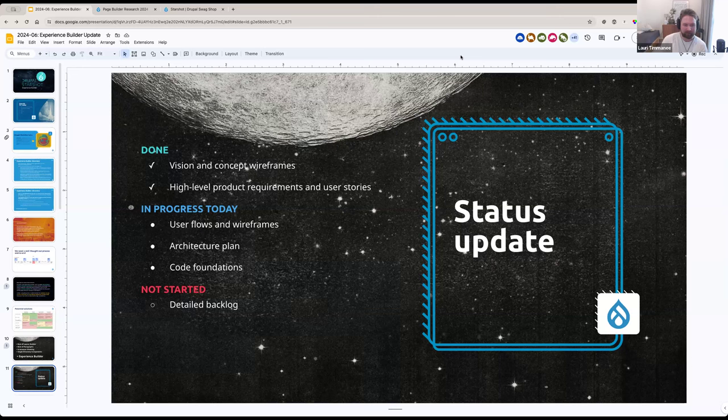What we haven't started on yet is the detailed backlog. Essentially, to create a detailed backlog, we felt that we need a little bit more clarity on what that architecture will be and what those user flows and wireframes will be.